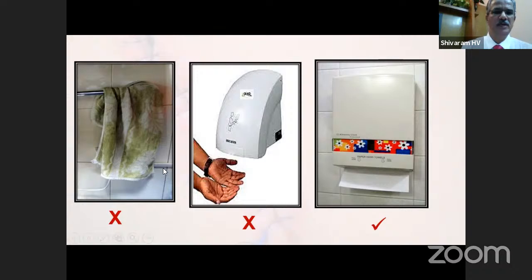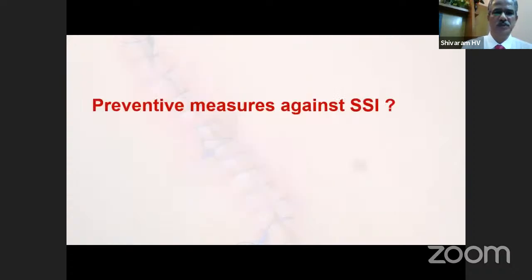If you see, many years ago, this type of towel was very rampant, either in the wards or the operation theater. They are the worst, and they can grow multiple types of bacteria. Then this came, but again, it's not good because we are not cleaning our hands, we are just drying them. The best thing is to use these wiping papers. They not only dry, but if there are some surface bacteria, those can also be removed. So these are the things which we have to use.